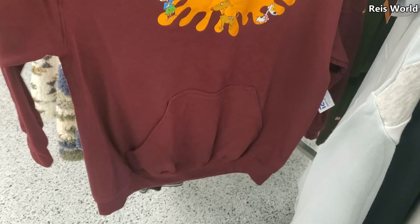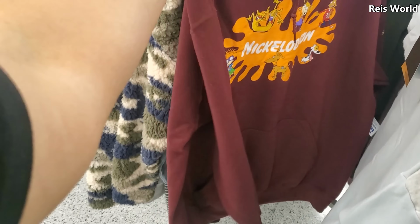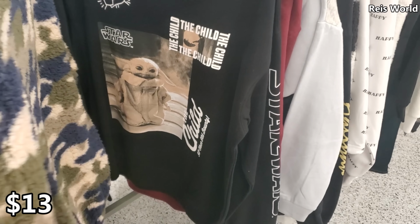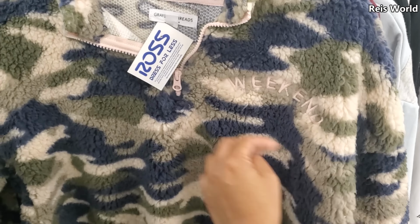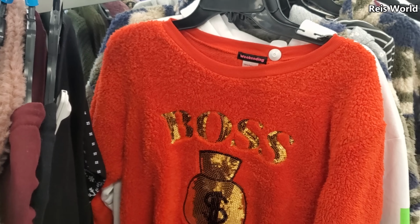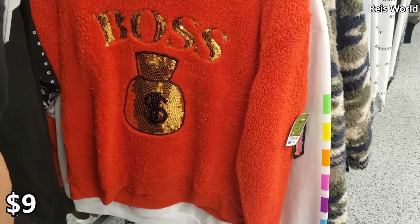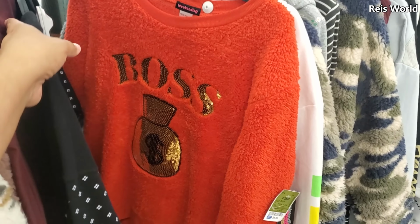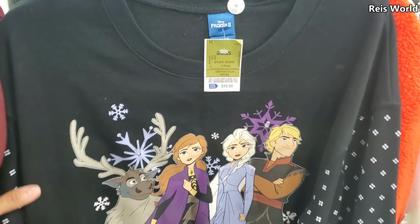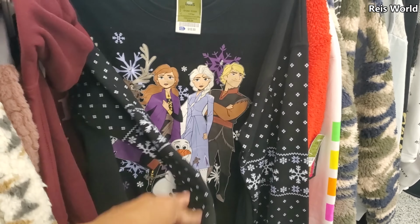Maroon. And this is a size medium. So it is oversized. And Star Wars, $13. We've seen this one. And this one is really cute. We've seen this too. And that's only $8. $9. We have Boss. You got that money bag right in the front. I haven't seen that. Oh, they got Frozen for you for $16. If you're feeling like Frozen.